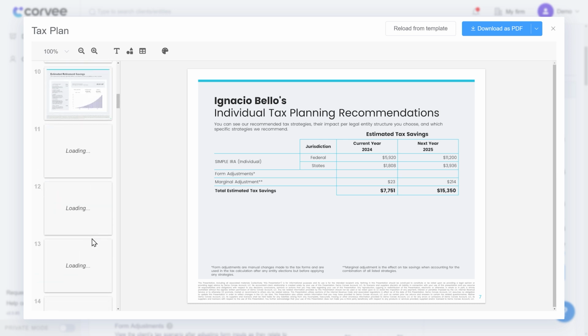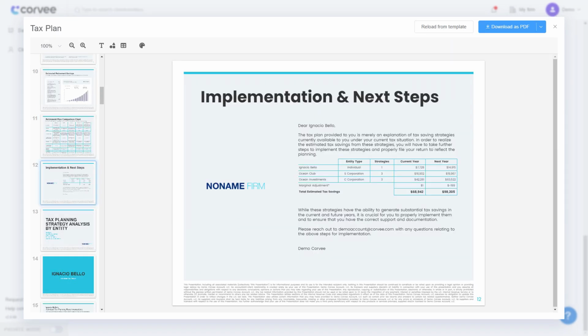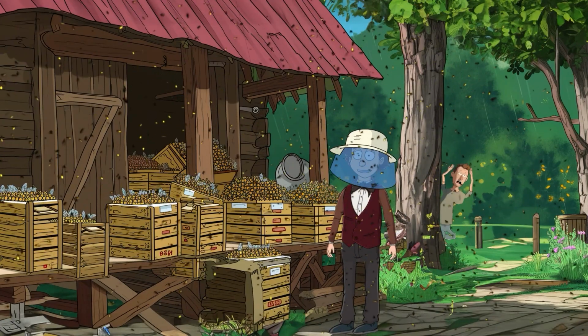We could do a whole video just walking through this report. Look at this. Retirement plan comparison chart, implementation and next steps. Tons of detailed info here, and I love how I can actually build upon it with my own custom stuff, especially if I work with a specific type of client and they have something that commonly applies to them. I can augment this with strategies specific to my beekeeping clients, making this a super compelling service offering, but also very specific to the clients I want to attract.